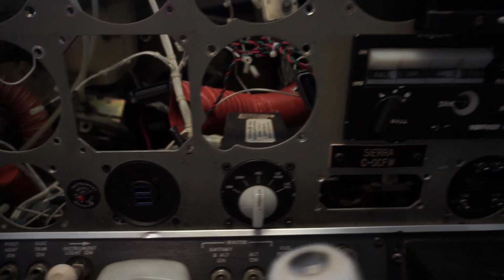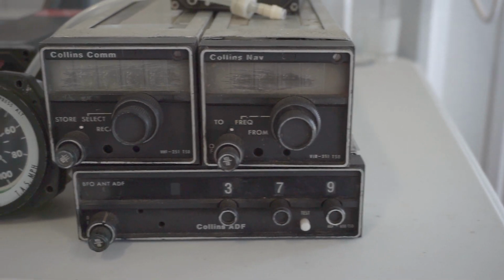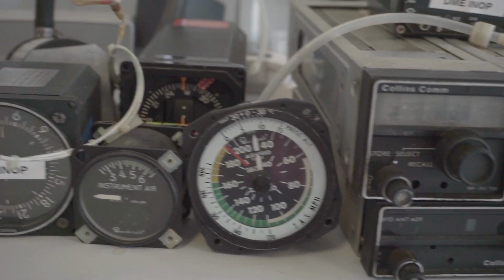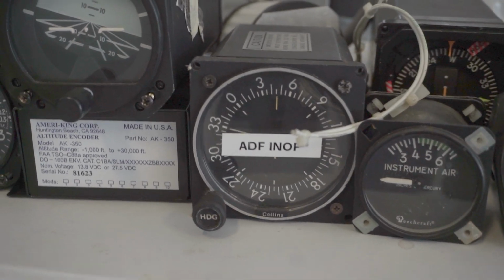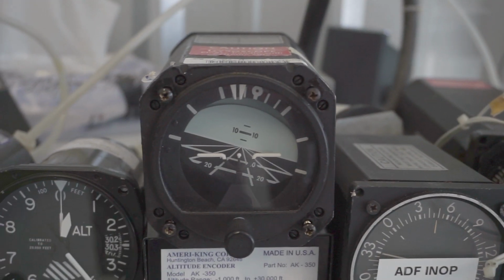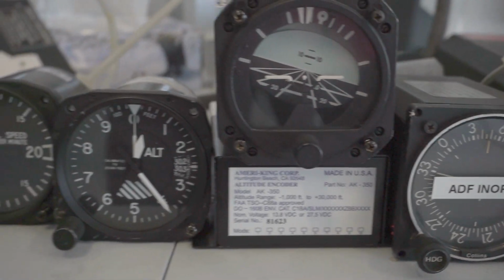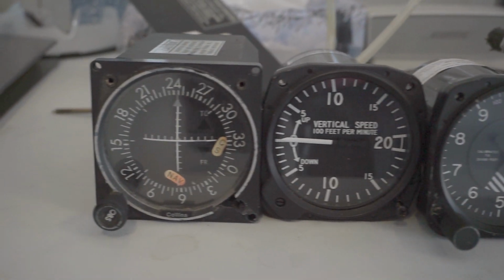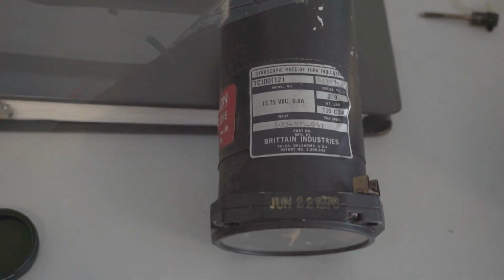And the instruments, well, let's take a look. Collins Navcom, gone. ADF, gone. Well, that's the control head. Airspeed indicator, vacuum gauge, ADF instrument, gone. Wasn't working anyway. Attitude indicator, it was starting to act up a little bit, so I'm glad that's gone. Oh, an altitude encoder down there. Altimeter, VSI, CDI, and that's my turn coordinator. I actually already have a buyer for this thing.